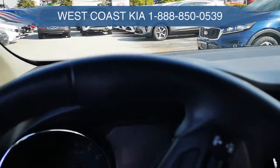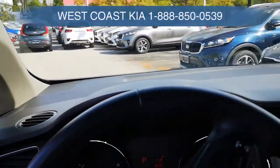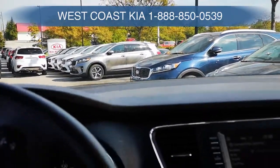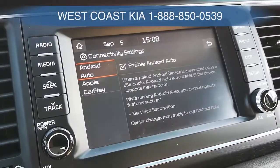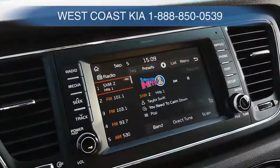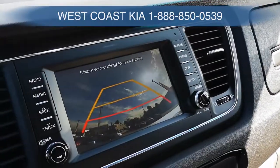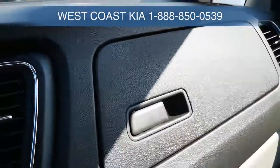Let me just give this a start up and try to make it quiet so it doesn't have a lot of noises. Let me just turn off the fans. It's really warm out here today. Close the windows. It has Apple CarPlay and Android Auto. It's a great feature, and it does run the Sirius satellite with a big screen. Really important. Put it in reverse. Nice camera. It's going to show you where you're going. Tailgate was open, so you were looking at the sky.